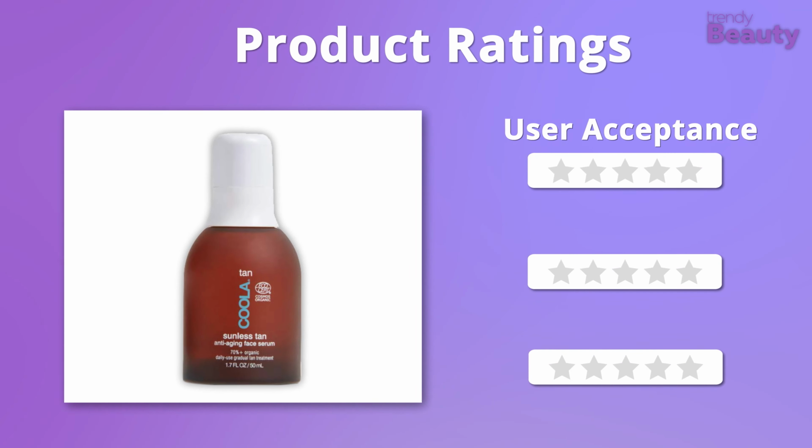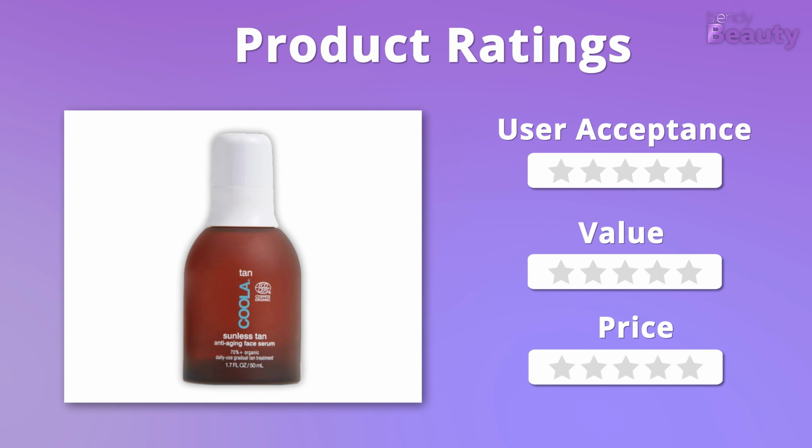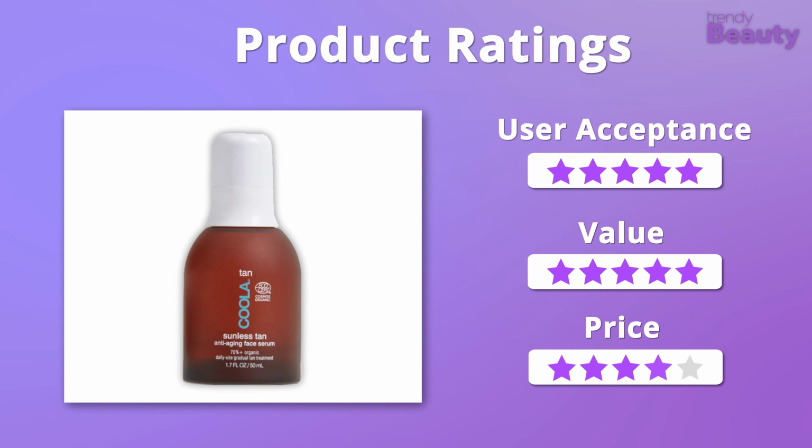Time to check out the ratings now. We accepted the product for the value it comes with, giving it 5 stars on those. But it is a bit pricey, so we'll give it 4 stars on that.